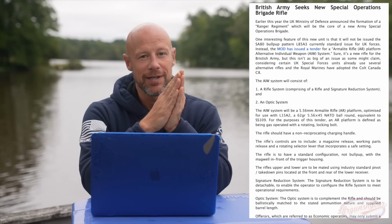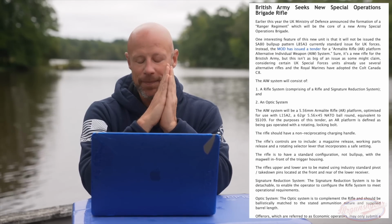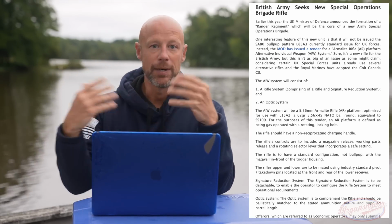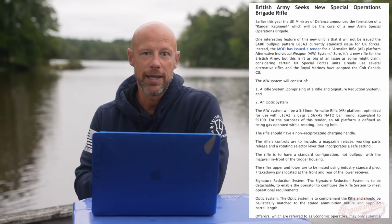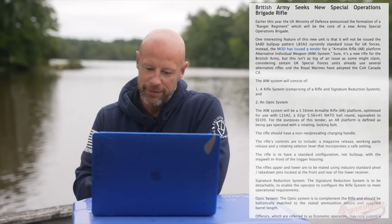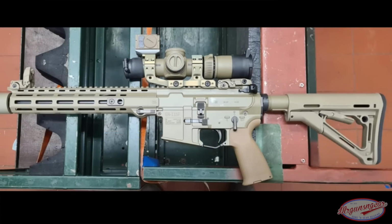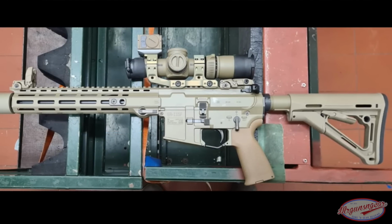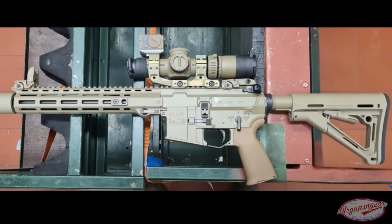The images of this gun that I'm about to show you guys are meeting the criteria of the British military contract, what they said that they want in their rifle. So I'll show you guys the left side here, and basically a few things to point out that we will get into in more detail later in the video as to why I think this is actually real.